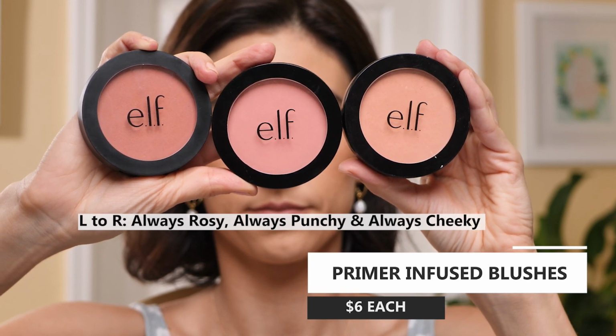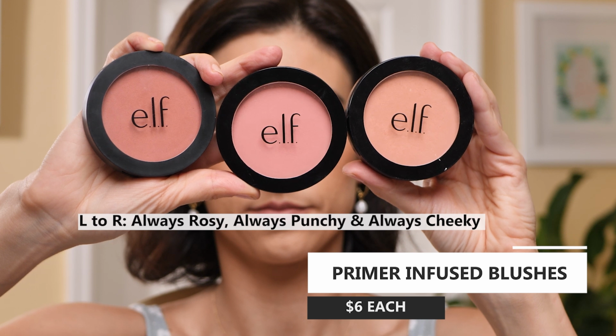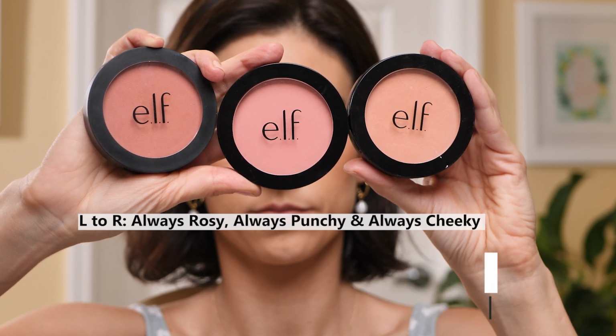They are one of the most blendable blushes I've ever used in my life, high-end or drugstore. They just glide on. They're not chalky. They're not grabbing at certain parts of your face. They're so easy to blend. They're pigmented, but not overly pigmented to the point where it's scary to put on. And I also love the colors.